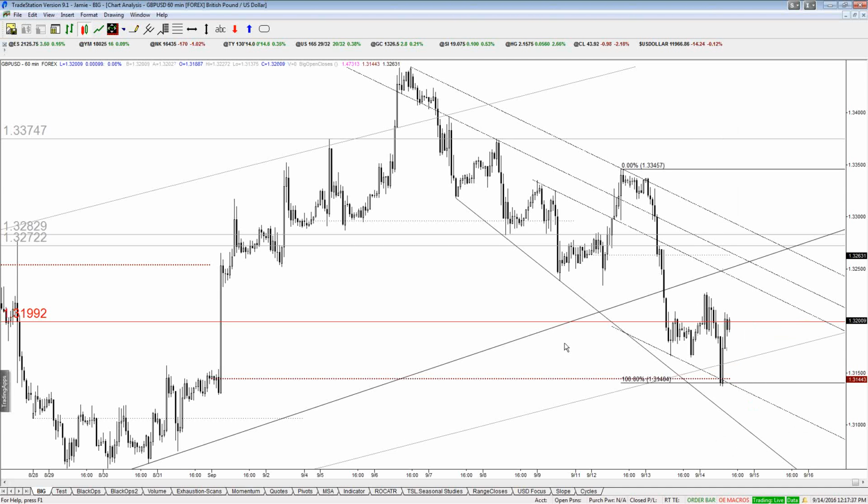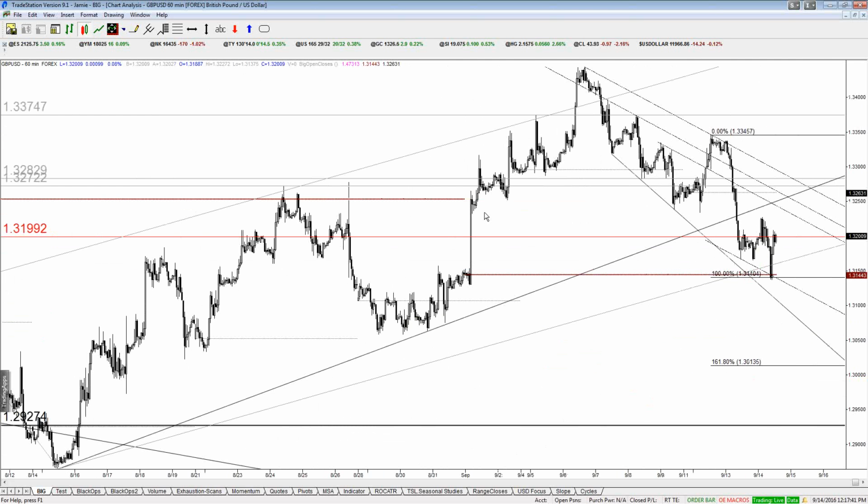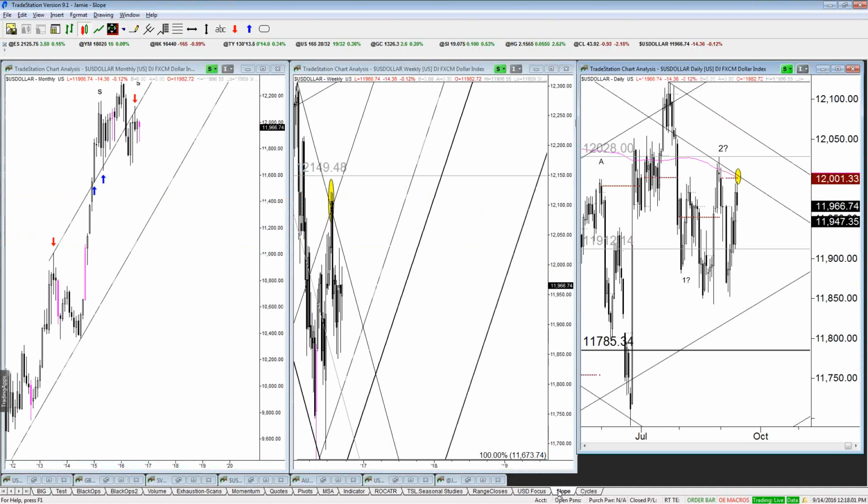So with pound, as you know, we were long pound for a bit, right? And we got out. We had a good trade. We got out back here somewhere. And since then, I've been wanting to get back into the trade, right? I do like pound. And when you look at it on a daily chart, it looks a lot better than if you're looking at it on a weekly or an hourly chart, right?